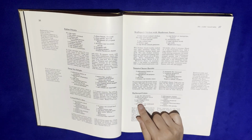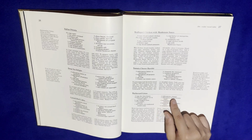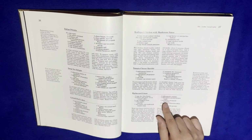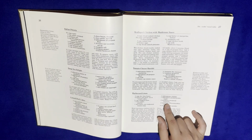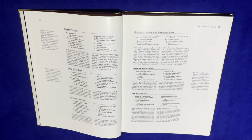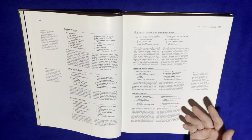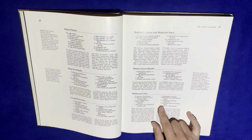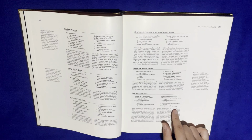1/2 cup chopped onion, 1 clove garlic minced, 10 3/4 ounce can condensed tomato soup, 2 tablespoons of vinegar, 1 tablespoon packed brown sugar, 2 teaspoons prepared mustard. What? That's something I don't know. Do they mean ground mustard seed or actual yellow mustard? I couldn't tell you. 2 teaspoons Worcestershire sauce, 1/2 teaspoon of chili powder.